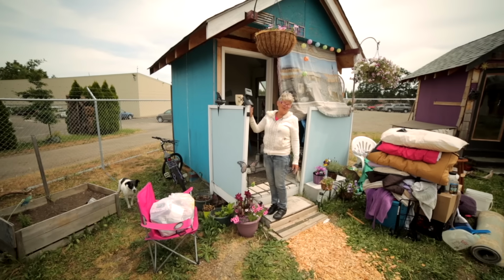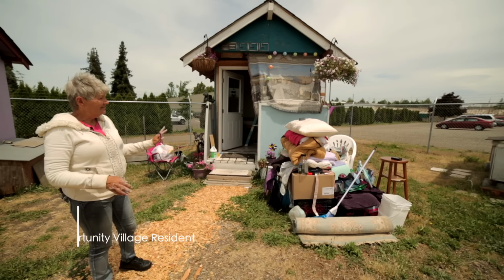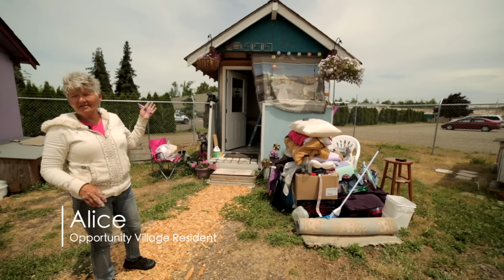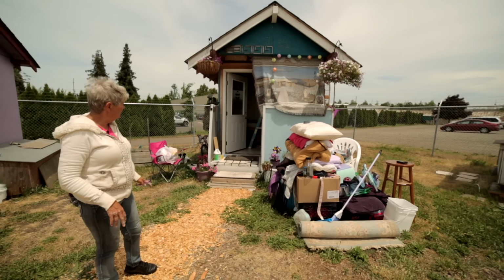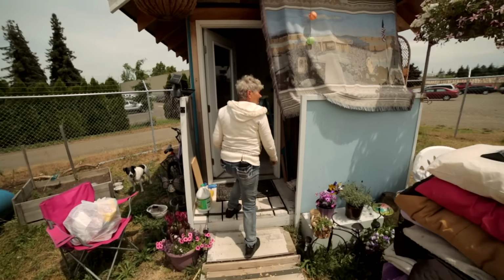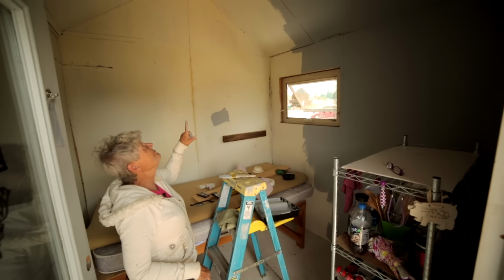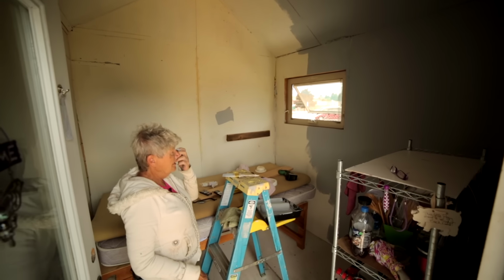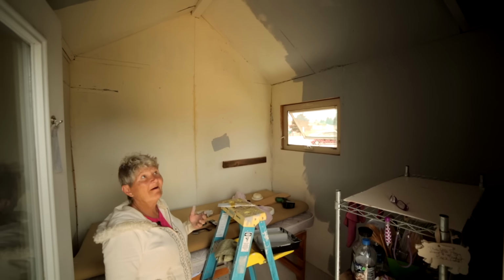Well, I pulled it out from under my bed and off the shelves. So I moved it out here so I could move around inside to do the painting and not worry about it getting on there. See, my tiny house in progress. Taken and started painting it to make it gray so that I can have a fresh, clean look.